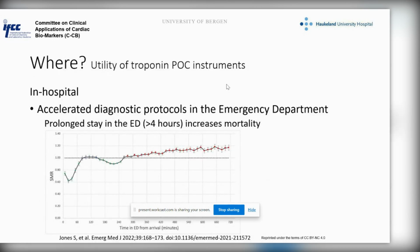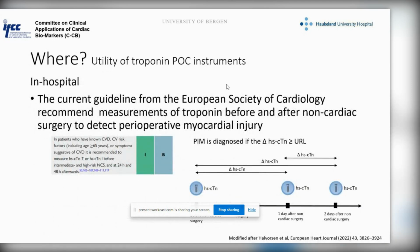So, where should we use it? We have already talked a lot about emergency departments. I will not say very much about that. We know that prolonged stay in the emergency department will increase mortality in general, and we all agree that that should be reduced, and that point of care assay is one very good option to do that. But there are other possibilities as well.